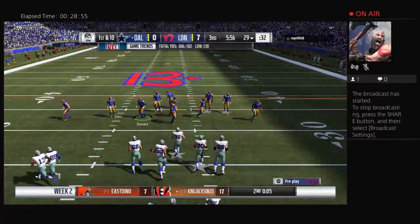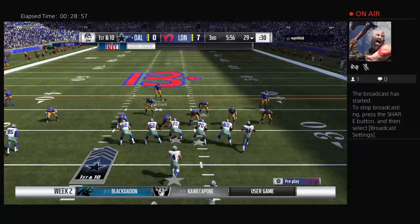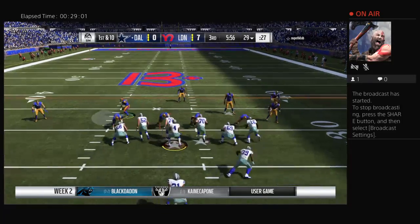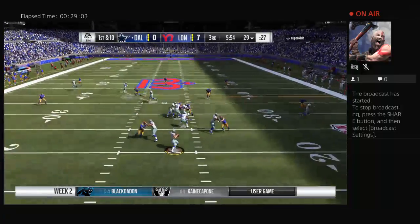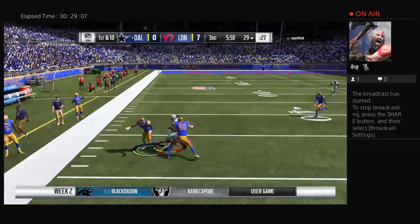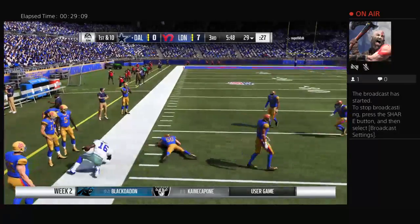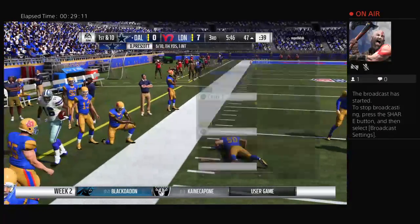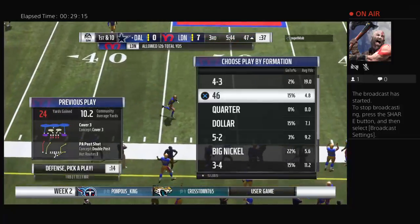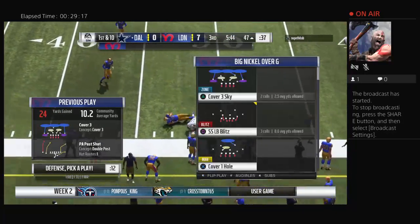So Prescott and the Cowboys now with a 1st and 10, just shy of the 30. Here's Prescott. Throw left side complete. It's Richards. And he'll be taken down, but not before they work it across midfield. That one goes for 24 yards.